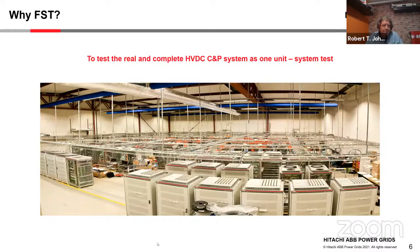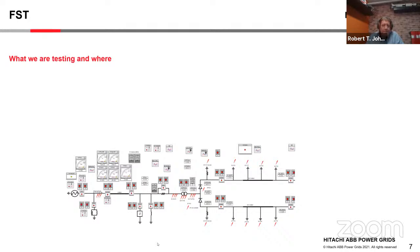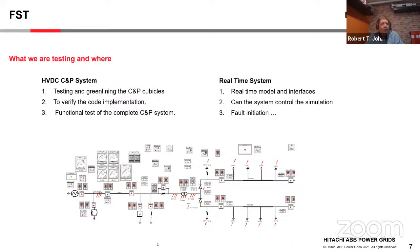What we are testing in the FST. When we get the cubicles, we first do testing on the control and protection cubicles. At that time, we also do the testing of our real-time models and the interfaces between the control and the simulator. Then we have the verification of code implementation.